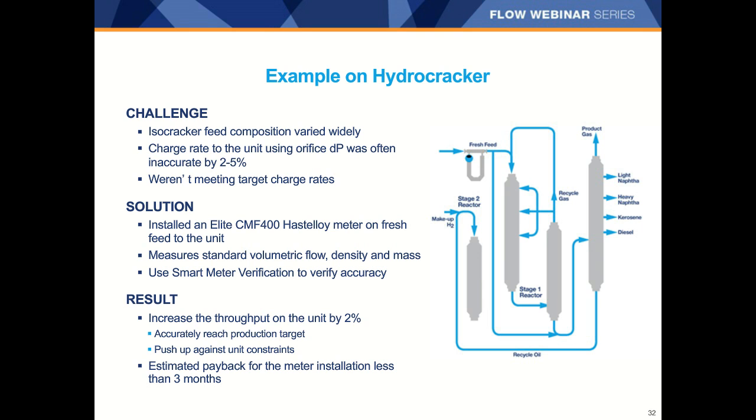So we can verify that the meter is accurate at any time we want just by the push of a button. So the result was that they increased their throughput on this unit by an average of 2%, and they were able to accurately reach their production targets and push up against unit constraints. The estimated payback for the meter installation was less than 3 months because of the ability to process more feedstock through their hydrocracker.